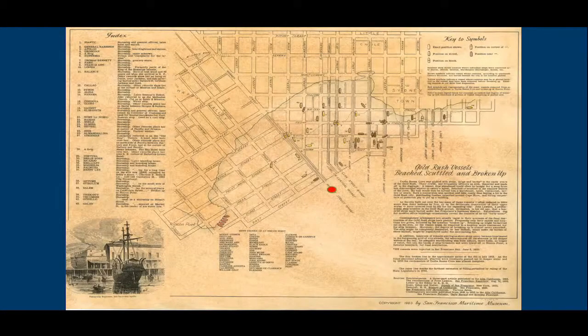Like many stories, this one begins with a map. The Maritime Museum created this buried ship map in 1963, informed by researching contemporary newspapers and photographs, and it was a lot of work for them. There are many versions of this map out there, but every one of them can be traced to this first original. There's a list of 56 ships at Rincon Point, down here in the lower foreground.